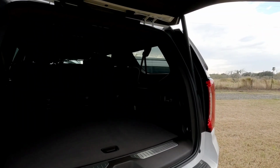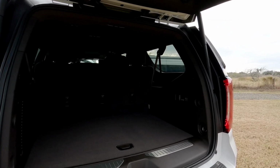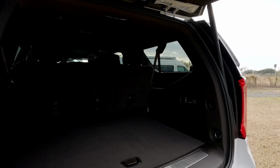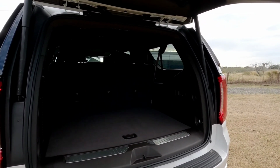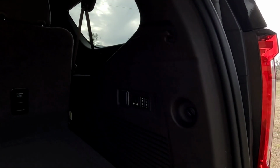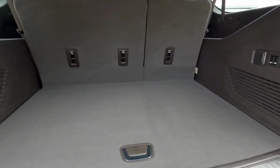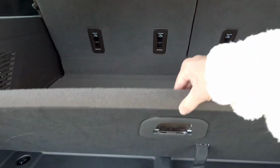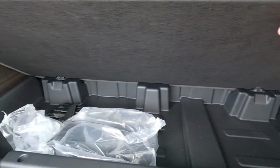The Yukon has quite a bit more space than mine, so I really love that it has more space, but unfortunately in my garage it will not fit. Otherwise I'd get a longer vehicle. The controls to raise and lower the seats are pretty similar to each other. You have the controls here, and then you have some storage down below here. I guess you flip that up and you have some storage right in there.